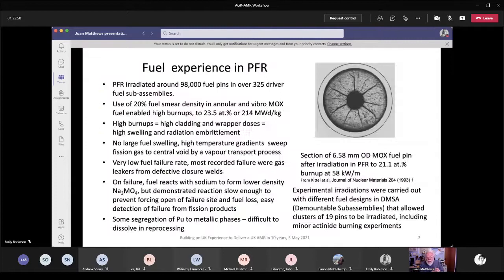In contrast, the fuel experience was rather good. I like to think that I may have contributed partly to that. We irradiated over 98,000 fuel pins with very few failures. And we had a low density annular fuel, which was demonstrated in a special experiment to go up to 23.5% burnup, which is a phenomenally high burnup when the original targets for burnup were only about 7%, and they were adjusted up to 15%. So the fuel behaved superbly.